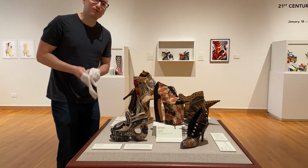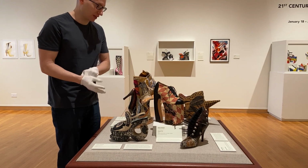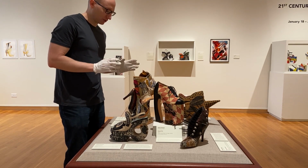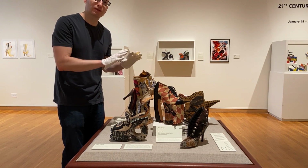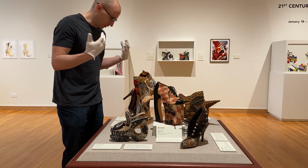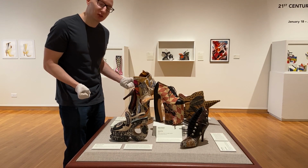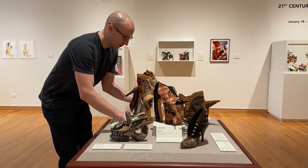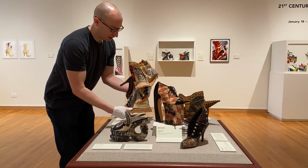So this is one of my favorite shoes in the exhibition. This is Anarchist Shoe Structures from 2015. And what I especially love about it is Chris's use of materials. He's using wood, textile, leather, found objects, paint, and rubber. And he gives this such a sense of movement.